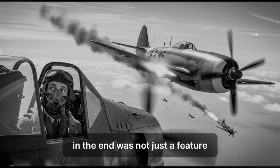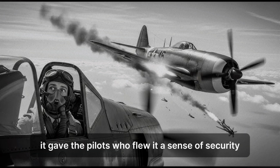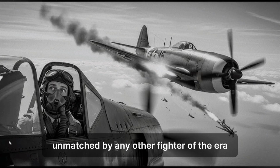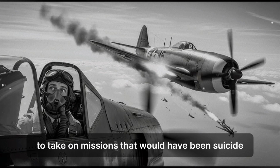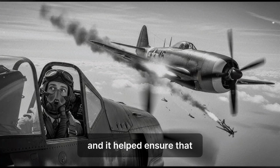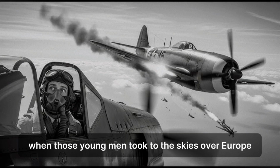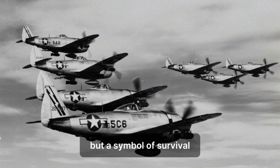Durability, in the end, was not just a feature, it was the essence of the P-47's identity. It gave the pilots who flew it a sense of security unmatched by any other fighter of the era. It allowed them to press forward into danger, to take on missions that would have been suicide in lighter, more fragile aircraft. And it helped ensure that when those young men took to the skies over Europe, more of them came back. The Thunderbolt became not only a weapon of war but a symbol of survival.